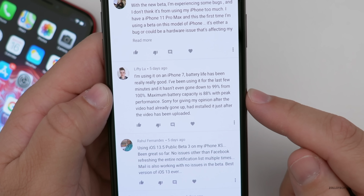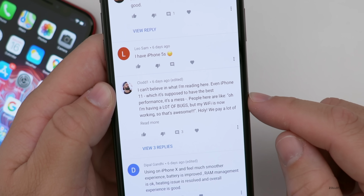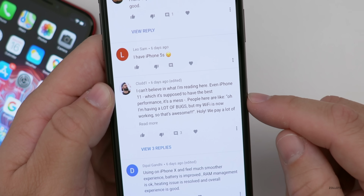It says, sorry for giving my opinion after the video has already gone up, and installed it just after the video had been uploaded. It says, I can't believe what I'm reading here. Even iPhone 11, which is supposed to have the best performance, it's a mess. People here are like, oh, I have a lot of bugs, but my Wi-Fi is now working, so that's awesome.